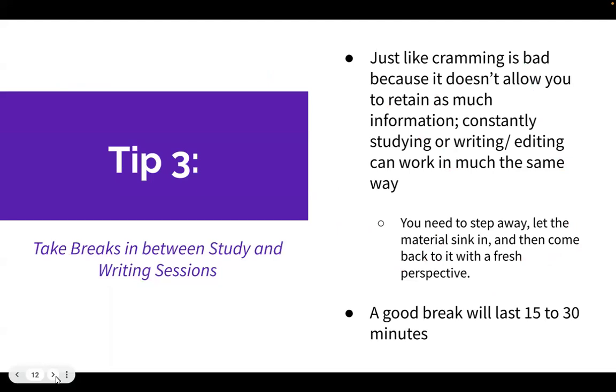Tip 3, take breaks. Take breaks in between study and writing sessions. Just like cramming is bad because it doesn't allow you to retain as much information, constantly studying or writing and editing can work in much the same way. You need to step away, let the material sink in, and then come back to it with a fresh perspective. A good break will last between 15 and 30 minutes.